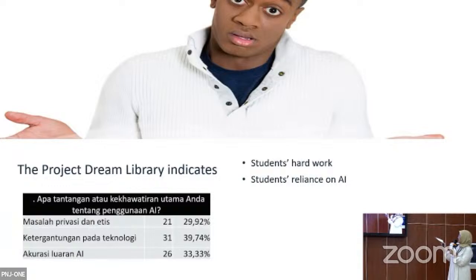And you can say that the students are also realizing these three things, yeah, that there are issues of privacy and ethics, yeah, and then they are too reliant on technology. And they also are not sure about the accuracy. Still, even though they realize this, still they choose AI to help them big time, yeah, for their assignment.